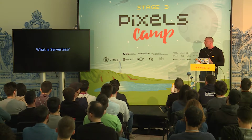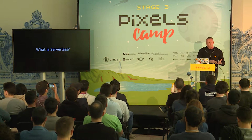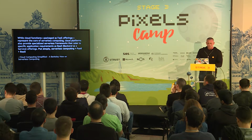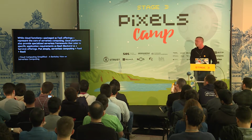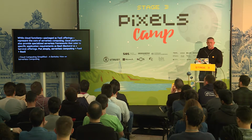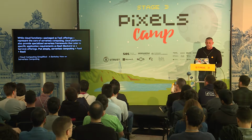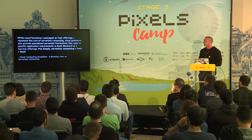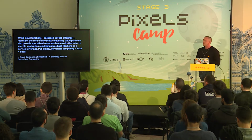So what is serverless? Serverless started off as Lambda functions, right? That was the original term that people used as serverless. But now people are using this term to mean a million different things. Recently, Berkeley came out with a paper, Cloud Computing Simplified, a Berkeley View on Serverless Computing. And it said this: while cloud functions packaged as functions as a service offerings, or FaaS, represent the core of serverless computing, cloud platforms also provide specialized serverless frameworks that cater to specific application requirements as backends as a service offerings. So basically, they're defining serverless as a combination of functions as a service as well as backends as a service. So in their definition it's no longer just these functions, but they're also adding in these managed services, backends as a service.